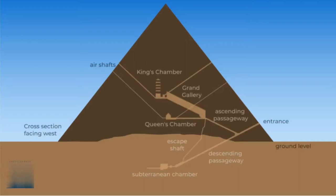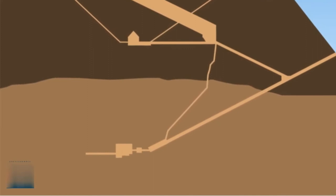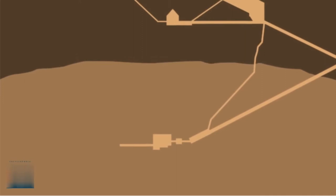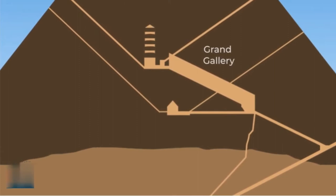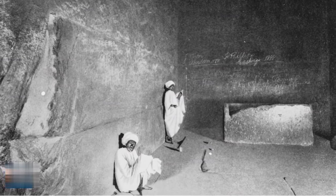From the entrance, there's a passage with ascending and descending branches. The descending branch leads to an underground chamber, which is usually where pharaohs were laid to rest. However, this one appears to be unfinished. Khufu's sarcophagus is in another chamber, known as the King's Chamber, up the other passage and through the long, tall, slanting grand gallery. The King's Chamber is lined with huge blocks of granite. All that's there now is a huge granite sarcophagus, which once housed the pharaoh's mummy. Sorry, hieroglyphics fans, the walls are bare.